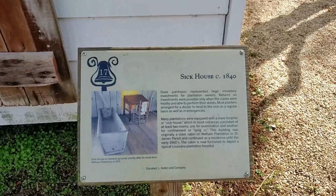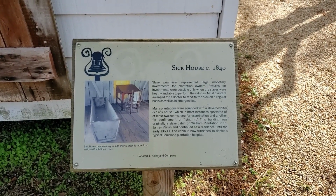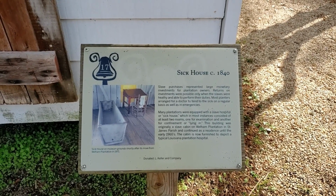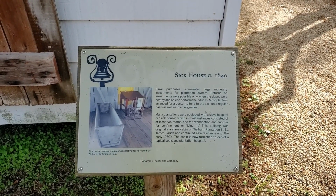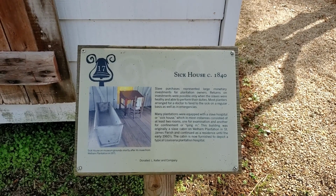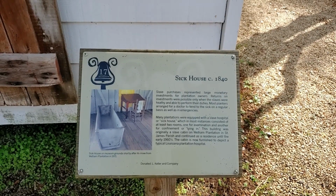Sick House, 1840. Slave purchases represented, I cannot read for the life of me. I need to go take a class. Large monetary investments for plantation owners. Returns on investments were possible only when the slaves were healthy and able to perform their duties. Most planters arranged for a doctor to tend to the sick on a regular basis, as well as in emergencies.